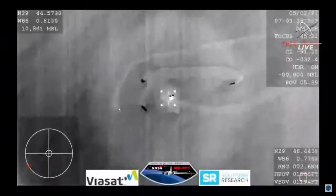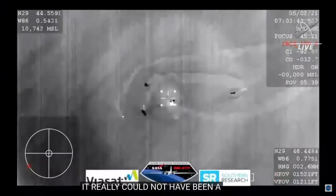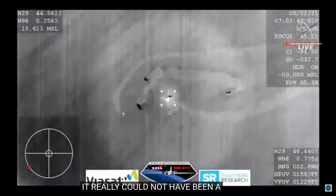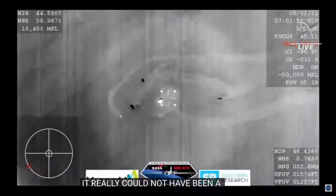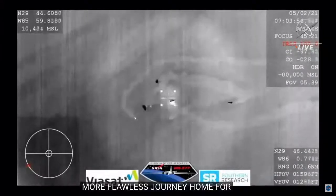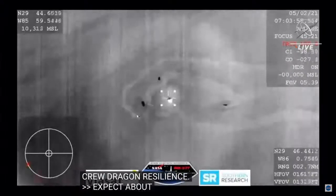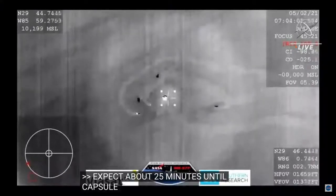Yeah, we continue to see nominal call after nominal call from the Dragon. SpaceX, we show hypergol sweeps and unfired ordnance checks nominal. Rigger should come aboard momentarily. Expect about 2 to 5 minutes until capsule lift. Stand by for PMC with SpaceX flight surgeon. Okay, Resilience copies all. We're standing by.